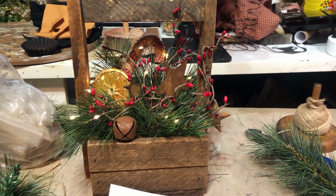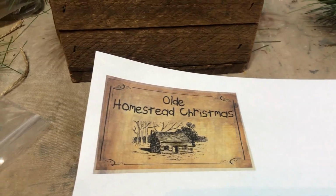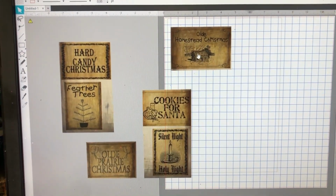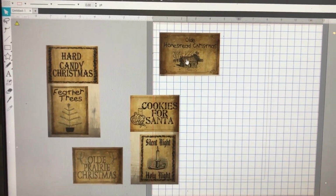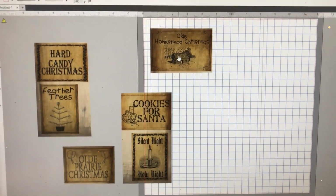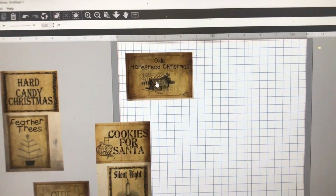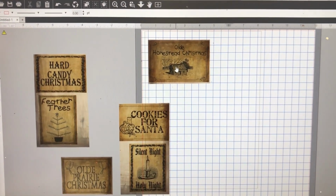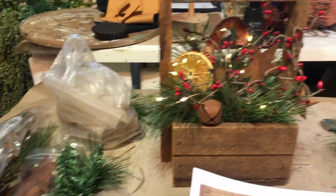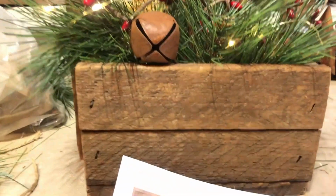Okay, I think I finally got it the way I want it, except I bought this off of Etsy, and let me show you. It had several different tags, and I brought them into my software and cut them apart, and then sized that the size I wanted it, and printed just that one out right there. It says Homestead Christmas. And now I am going to put that onto the little basket on the front. So I'm going to clear off my work area where I have a bunch of stuff pulled out, and start working on putting that on the front there.